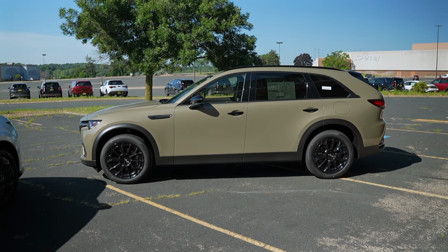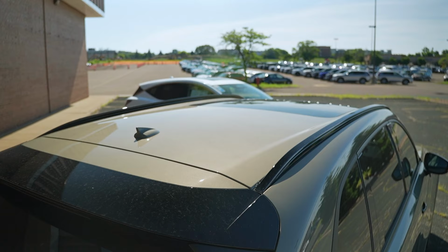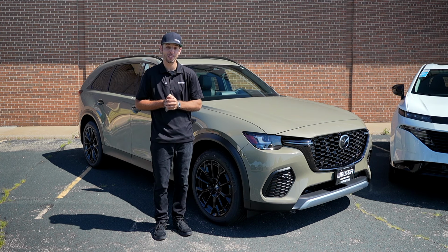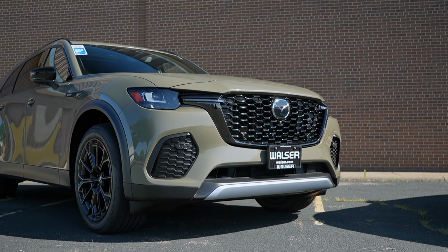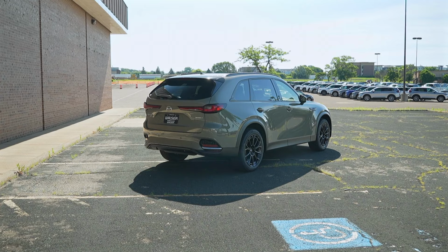Now this one, like I said, with the blacked out trim, whether it's the wheels, the door handles, the mirrors, or those roof rack rails up above, does give it a pretty cool look, and kind of that darker chrome that runs around the vehicle. This one also is going to get all the parking sensors and that 360 view backup camera. So this trim level is the 3.3 Turbo Premium Plus.